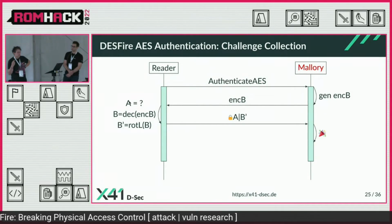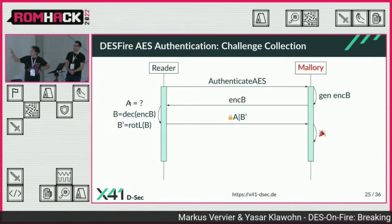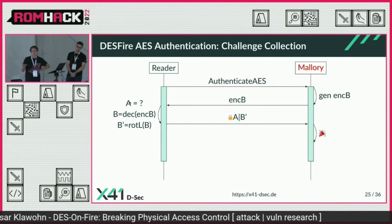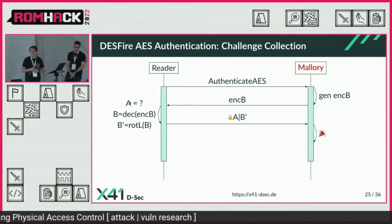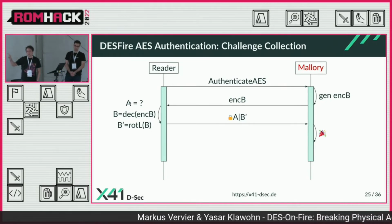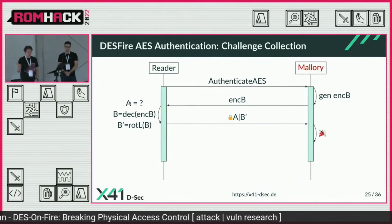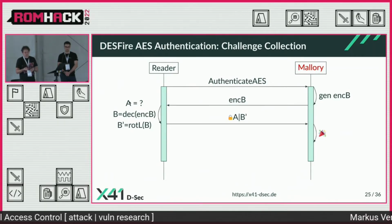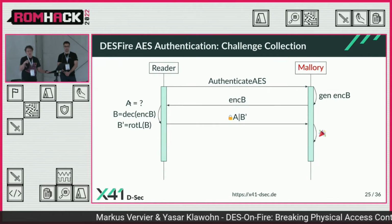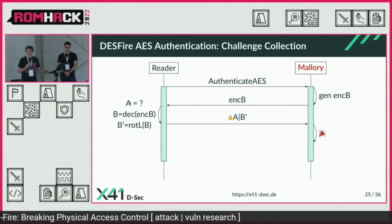And that's actually the nice thing with AES, it works in our favor. Each random string can be decrypted as an AES ciphertext, and it will result in something. You put some random bytes into the AES algorithm, and out comes some plaintext. So what we do is, we have our fake tag, the Mallory tag. We generate some random bytes, 16 bytes, and send that to the reader. The reader will apply AES, decode the encrypted random data from us to something, bit rotate it, and send it back to our bad tag.